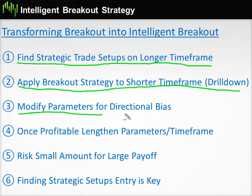Now, we want to modify the parameters for directional bias. A lot of people think of breakouts as being symmetrical, like a 10-bar look back period to the upside, 10-bar look back period to the downside. We don't want to do that. We're not interested in doing that. Okay, we want to have a directional bias in our parameters. And the way we do that is by selecting a more reactive period for getting in the direction that we want to go. So if we're looking to be a buyer, we want a shorter look back period on the buy side defining our buy line. And if we're looking to be a seller, we want a shorter, more reactive period on our sell line. Does that make sense?